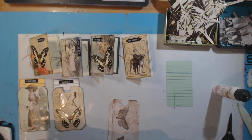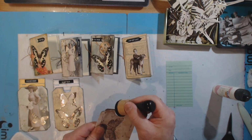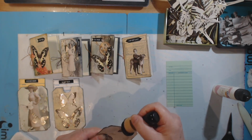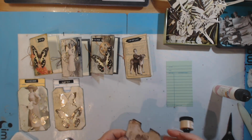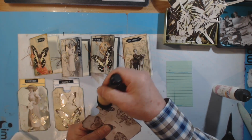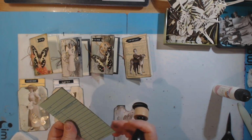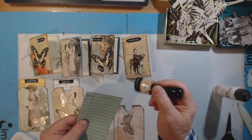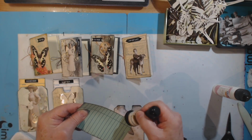But meanwhile, I can go around the edges with my black Memento ink, just to grunge it up a little bit. Make it look like it's been handled many times over. All part of the vintage look of this Rolodex book. Okay, and maybe go around the back as well. And I'll do the library card as well. You can put as much of this on as you want. I tend to put only a small amount, just so it bleeds into the face of the card a little bit to give it that worn look.